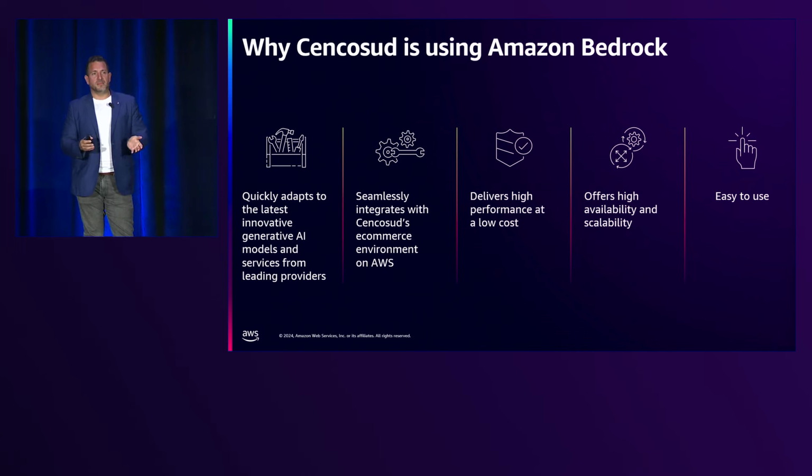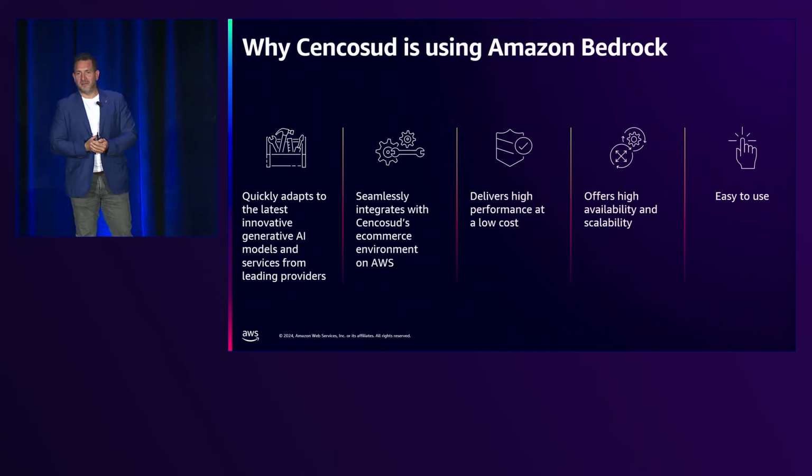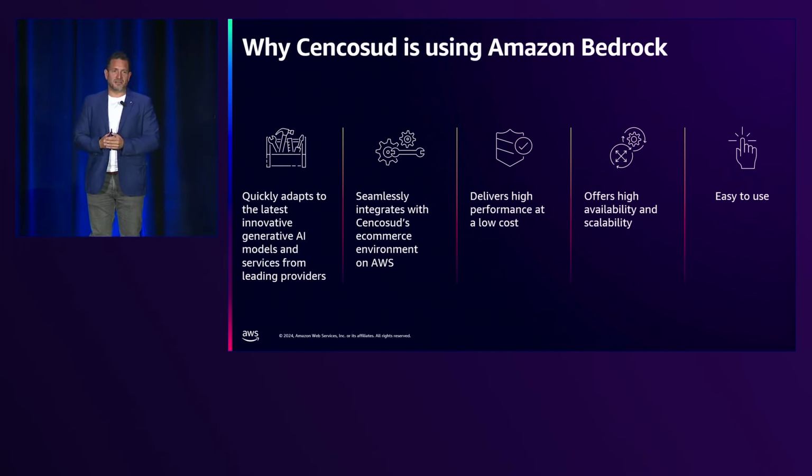The third one is something that sometimes is kind of obvious, but it delivers really high performance at a low cost. And that's something important for us, trying to save every penny, every dollar we can. It's important for everything that we do in Cencosud.